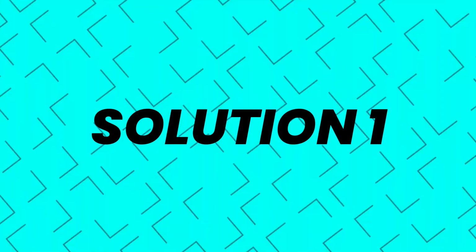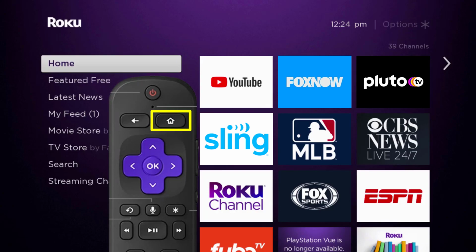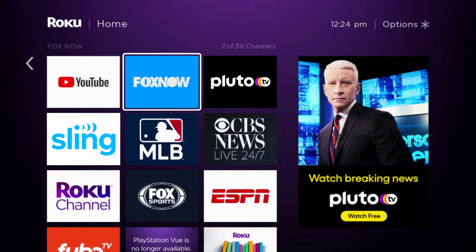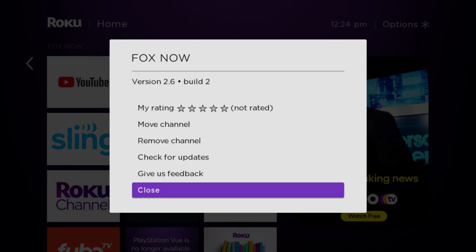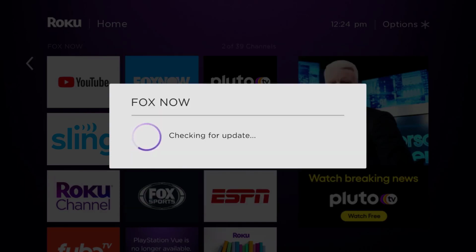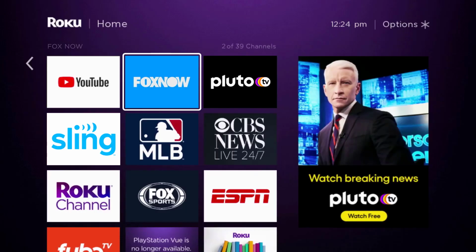So first of all, you need to make sure you're running the latest version of the app. Press the home button on your Roku remote, and then head over to the Fox Now app right over here. Once the app is highlighted, press the star button on your Roku remote to open the options menu. Now it's loading the channel information, and then eventually it will pop up with a menu that gives you some options. We're gonna go up and click where it says check for updates to make sure you're running the latest version of the app. Once it's updated, check if it fixes the issue.